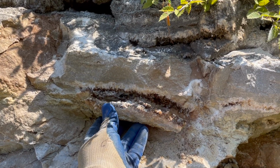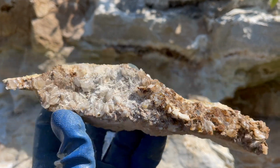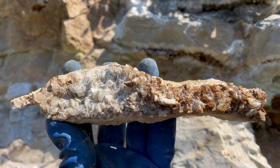All right, after I got that top one off, here's what the bottom looks like. I got a little bit too much dust on there from where I was hitting things with my chisel and going up above it. But after I get that cleaned up, it should look really pretty.